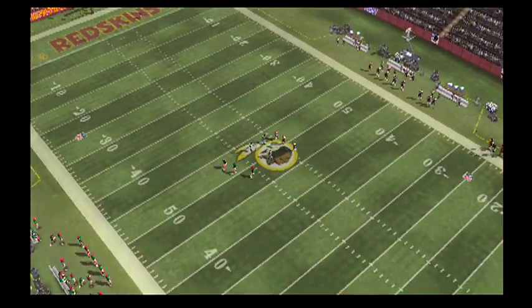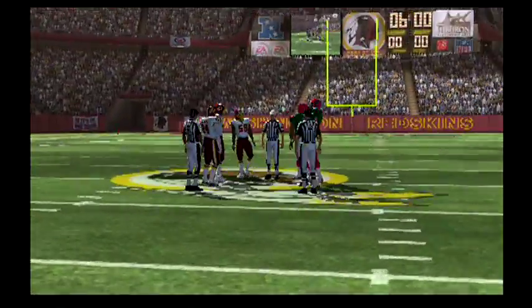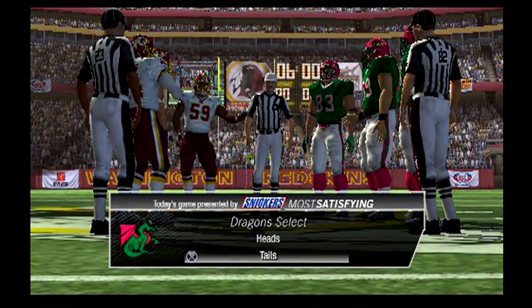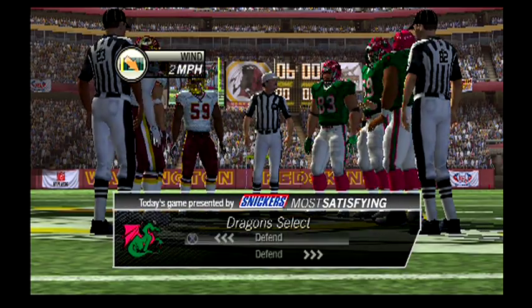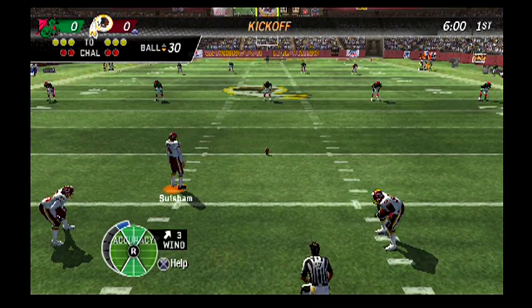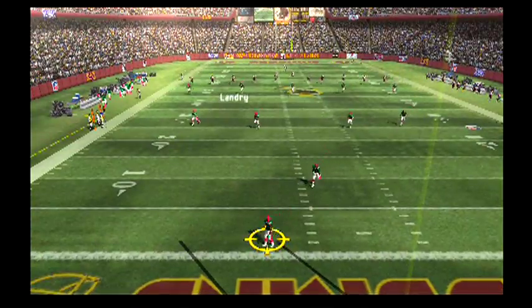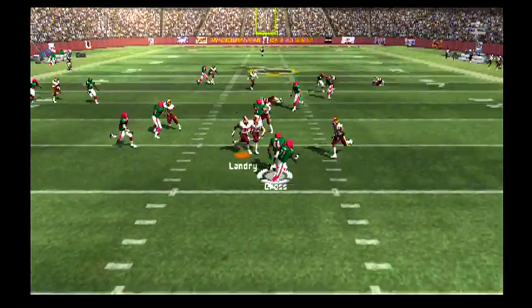Captains are out there ready for the coin toss. They're lined up for the kickoff, so let's get today's game started. Number six is just about ready to kick this one away. Nice kick. Plenty of distance. This one is taken by Cross.